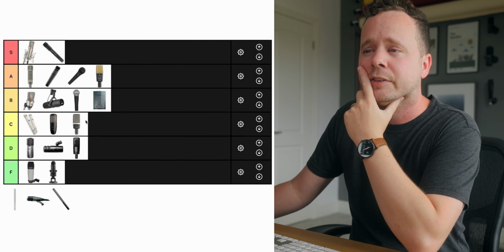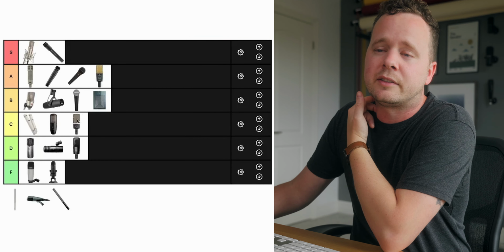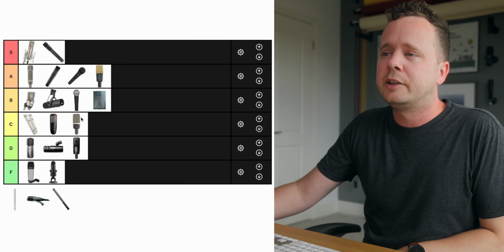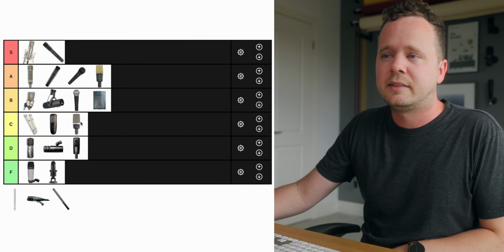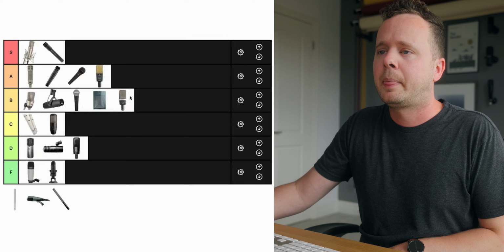I think we're going C tier for this as well. I know it seems silly to have both of these in C tier. The 214 is undoubtedly better than the P420, but I don't think that it competes with this lineup here. I don't think that it's in that territory. Maybe it is. Yeah, you know what it is. It is. We're going here. We're going B tier for that.